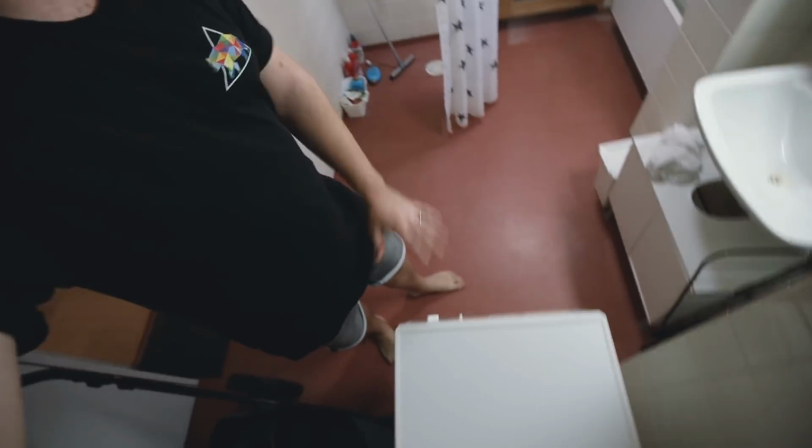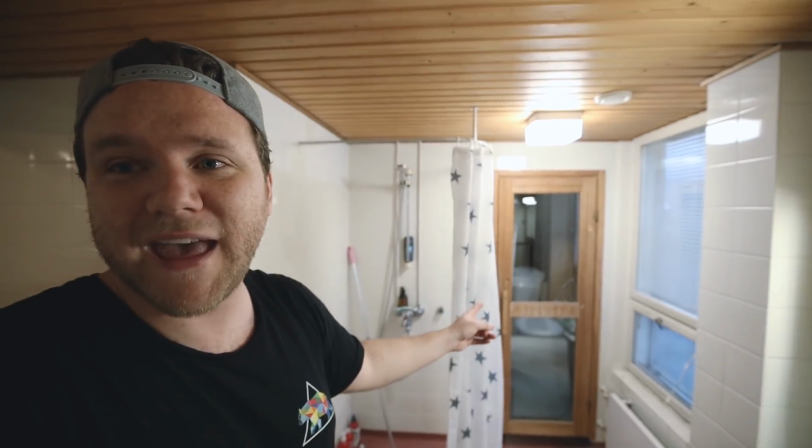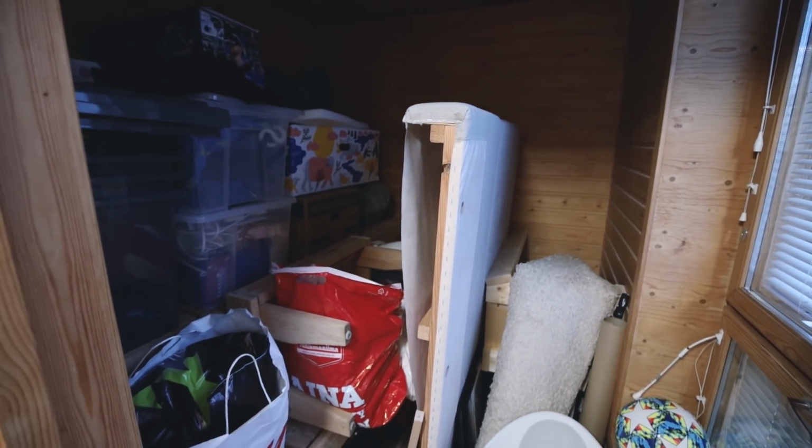Here we have the washing machine, which is revolutionary. There's a shower room, and through there is a sauna, actually. But unfortunately for right now, it is being used as storage. Every single sauna-loving Finn has now closed the video. I'm sorry, but you know, maybe one day we'll clear it and actually use it.